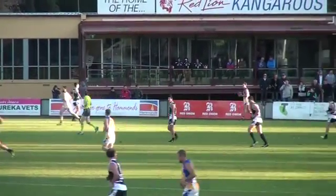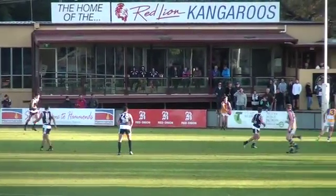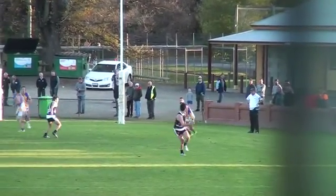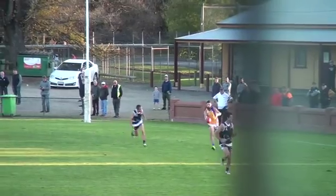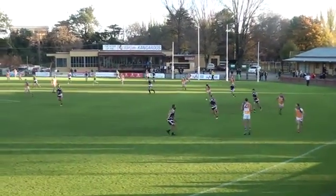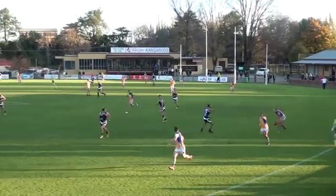It's going to be an impressive win by Ballarat today in the 5th versus 6th matchup. Kick across the ground should find May, and it does. May goes for a bit of a run. Go up the line. Gets a teammate. Takes a mark. It's Lane.